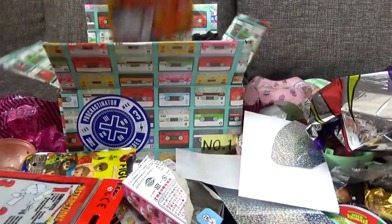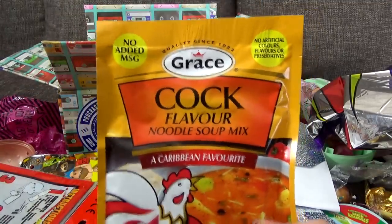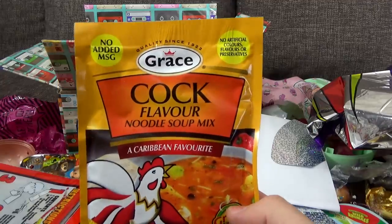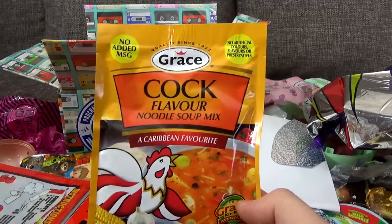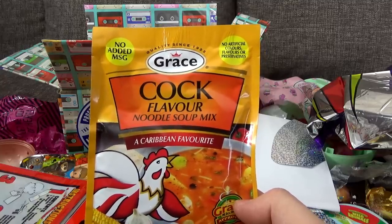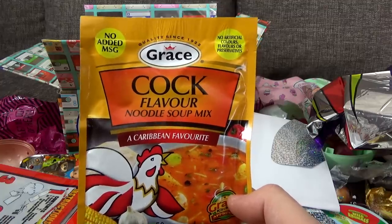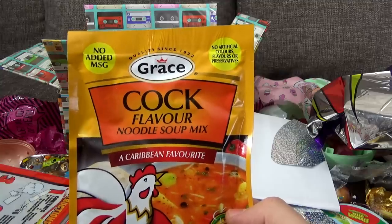And finally, one of my favourite Caribbean flavours. Good old noodle soup mix. Often this is called chicken flavour soup mix, but not always. And, well, there's so many jokes to do here, and yet we can't really do any of them without all the adverts being removed. But hey, it's a familiar taste. And quality since 1922.